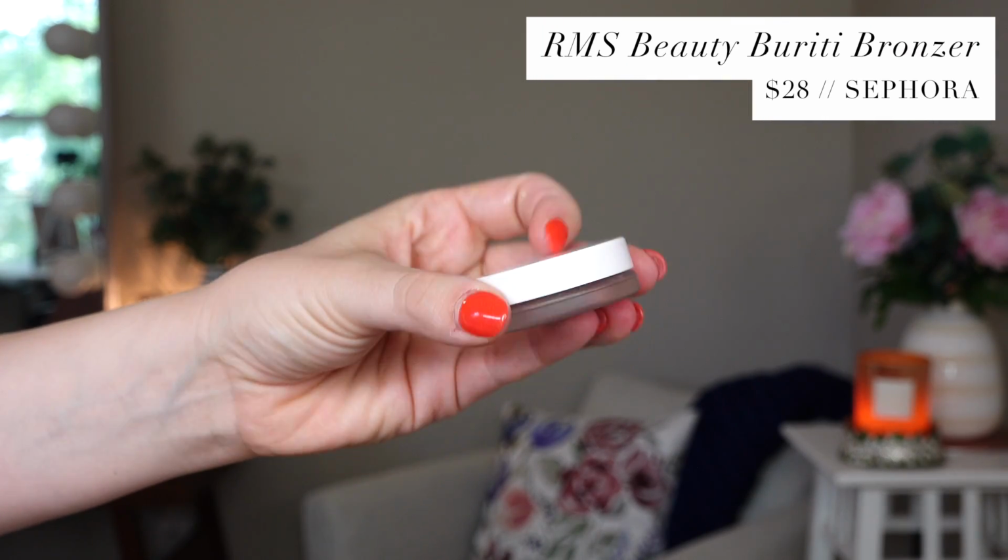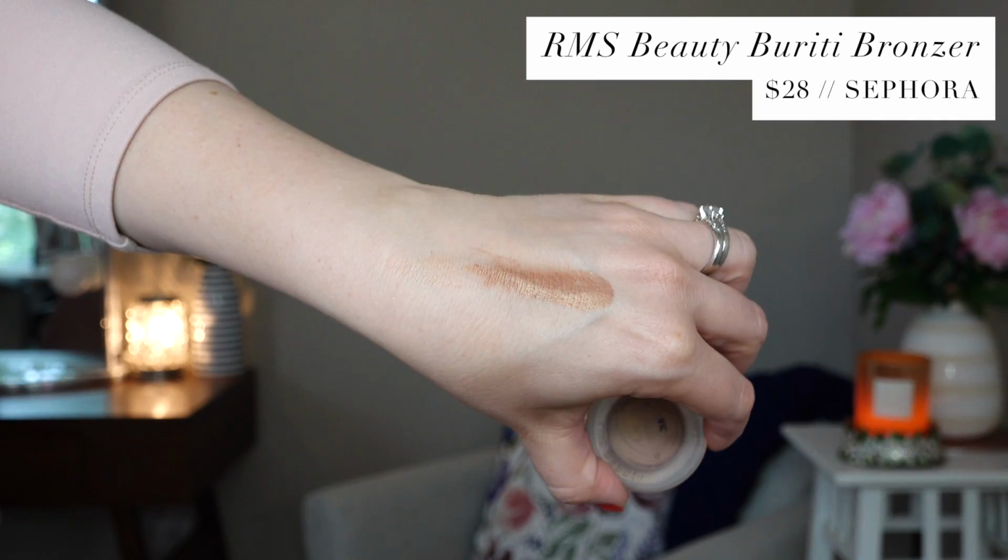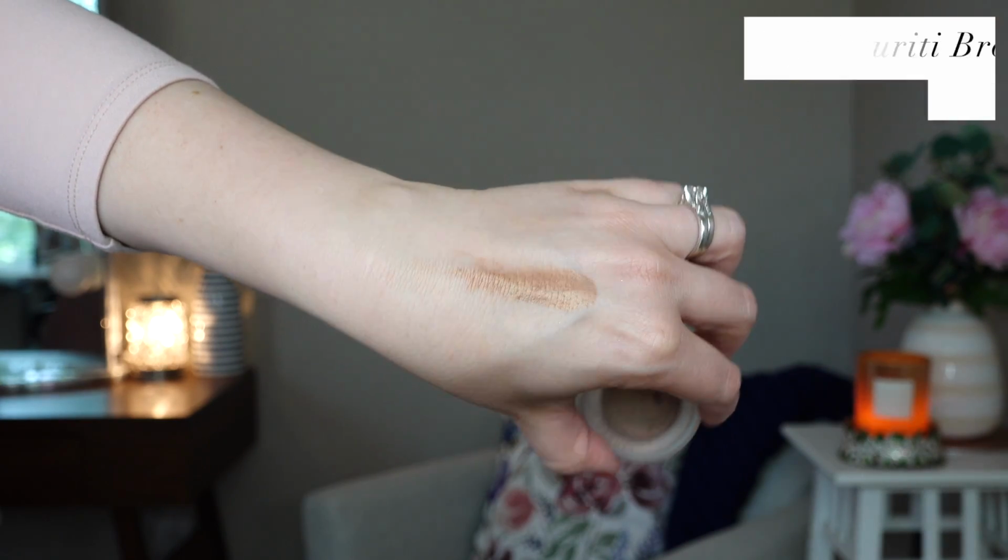Where is it? Did it roll away? There it is. My RMS Buriti bronzer. I know some of you guys, I mentioned it and you were like, I bought it the second you mentioned it and put it on because you liked the way it looked. This is such a unique cream bronzer because it doesn't look like, let me show you a comparison.